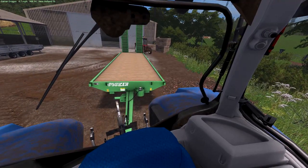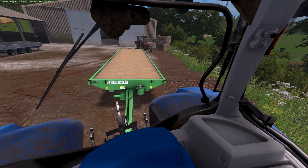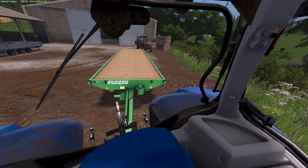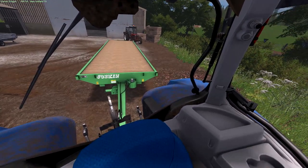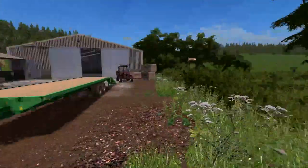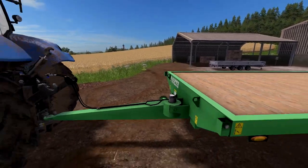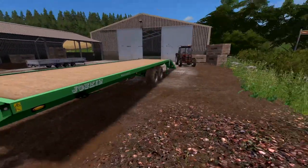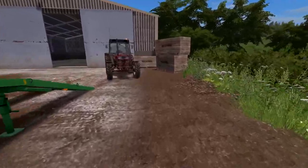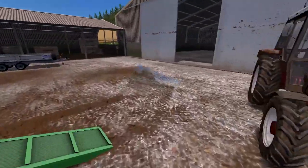Here. There we go. So yeah, we'll attach the winch to the front end here. We can screw it down onto the wooden flatbed. He said he's done that many times before, so. And let's see if we can get this thing loaded up. So back in a bit.